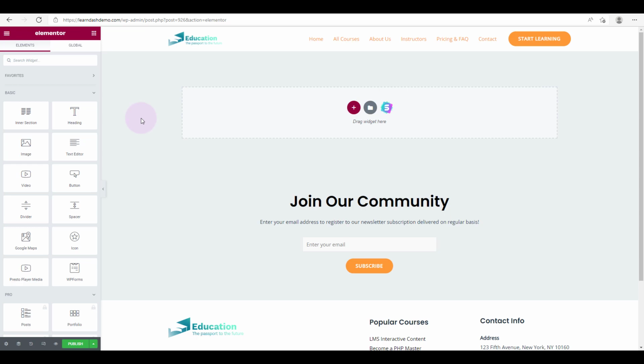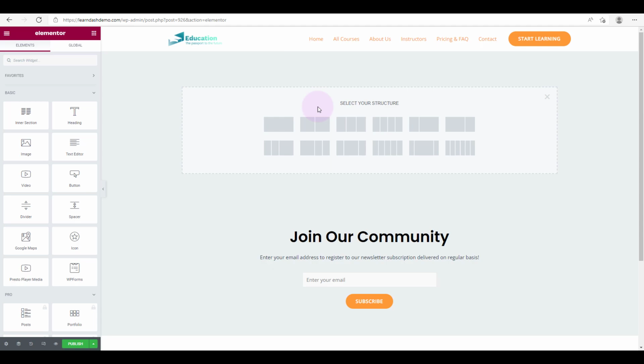And here we have our basic site template, but you can see there's no content between the header and the footer. So what we need to do is create a section. And a section is what contains all the content of your web page. So you can organize them into various sections as well as columns. So to start, we're going to click on the plus icon here. And as you can see, there are a number of layouts as well as the number of columns you can choose from. But we're going to click on this single column for now.